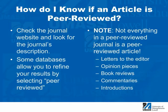You can also go to the library website and use the databases. Some of the databases allow you to refine or narrow down your results by selecting peer-reviewed. And I will actually show you a screenshot on the next slide with an example.